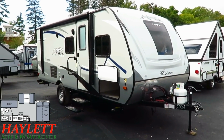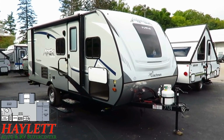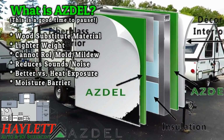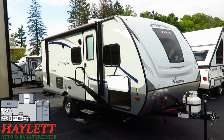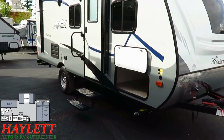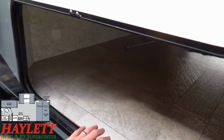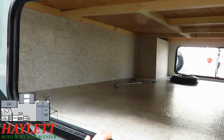Now, one of the things that makes this RV work so well, one of the things that allows them to have a little bit bigger bathroom, but still a manageable weight tag, is a material called Azdel. A lot of folks are familiar with it, but a lot of folks are not. So if you're one of those folks who is not, understand that Azdel is a wood substitute. It's actually going to be the layer under the fiberglass of the sidewalls of this Apex. It is a resin material. It's significantly lighter weight, and it cannot rot, mold, or mildew. Now, it has a couple other supplemental benefits, like it's a little better against noise reduction. It's a little better against heat, but its primary purpose is it's just a hard moisture barrier that's lighter weight.